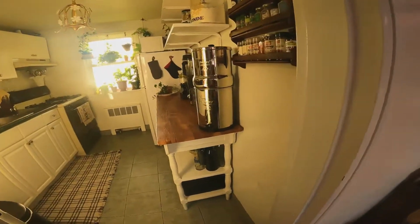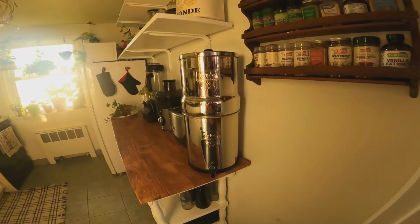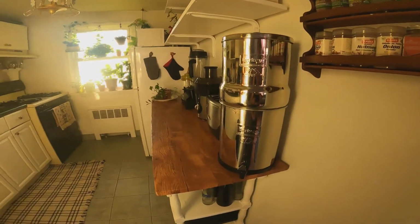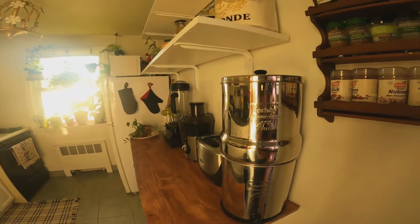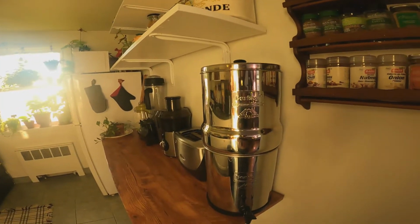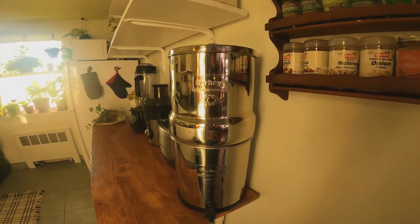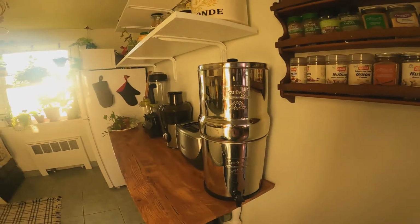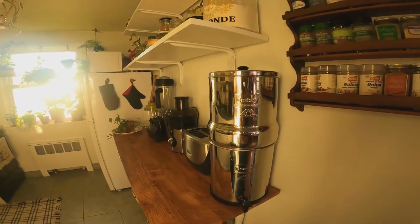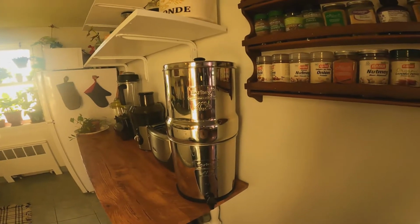A Berkeley filter, which is a lifesaver, because I don't have to bring 5 gallons of water up the stairs. So very convenient. I love the water. It tastes really good, and I'm very happy with it. To cook and everything is just very convenient. And the filters last for more than a year. I bought this in December of last year, and the filters are still very good. All I buy is the fluoride filters.